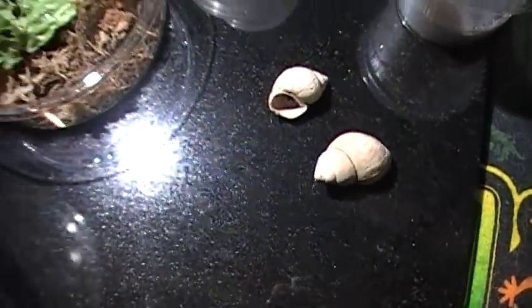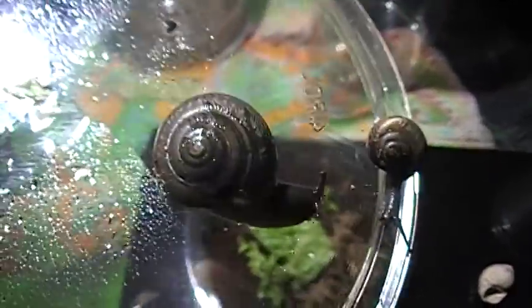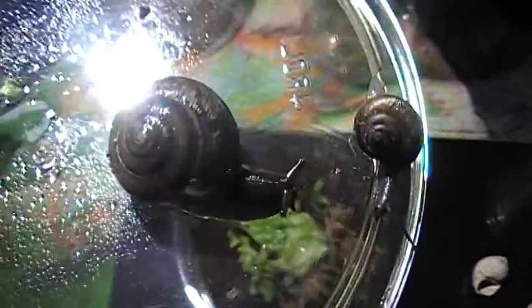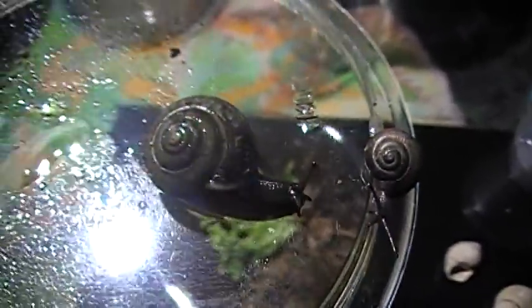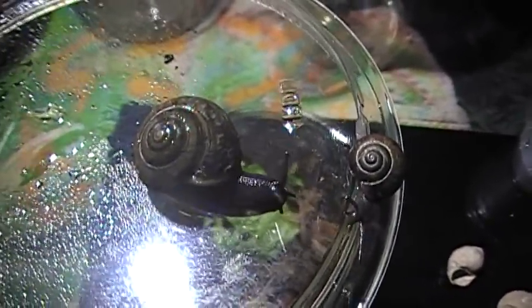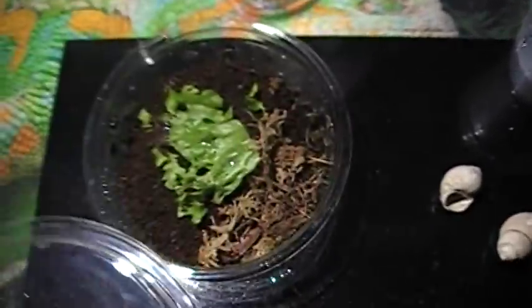Otherwise, it could be these guys that I found. I think they're a mesodon species, but I'm not exactly sure. Fairly large snail here. I know these two are the same; there's just one that's a little younger. I could not find any more. I looked really hard. I did just find these two, and I already got them set up in a nice little container.